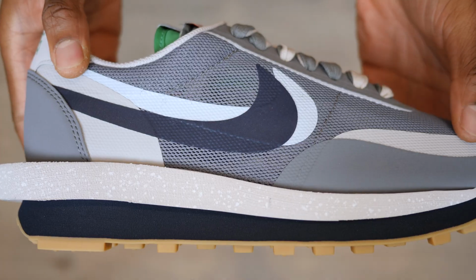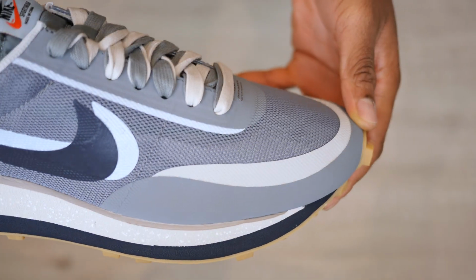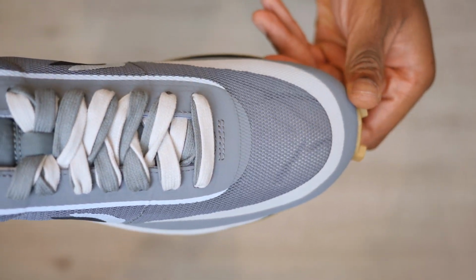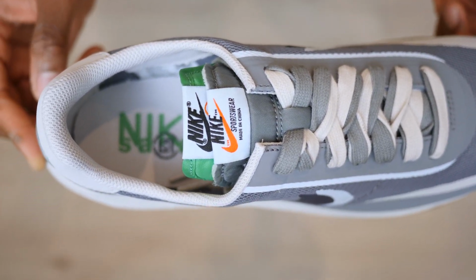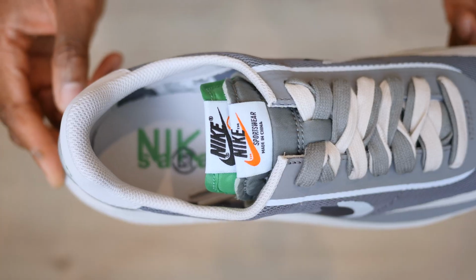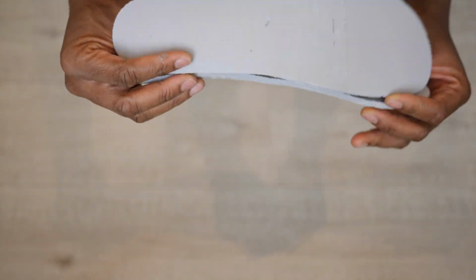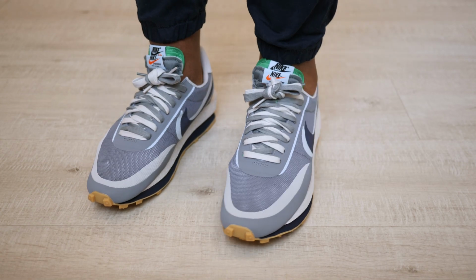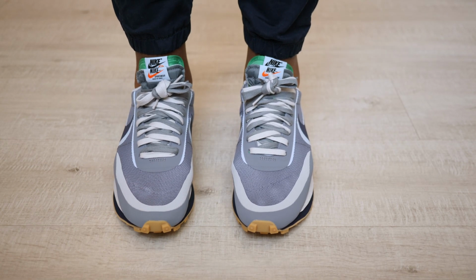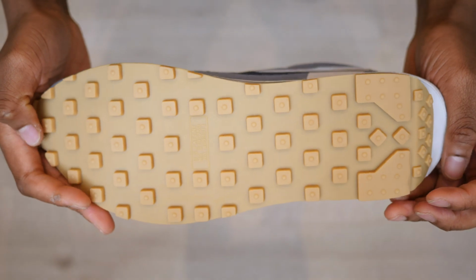This colorway takes design cues from the Nike Air Max 1 CLOT Kiss of Death 2. Like that pair, it features a cool grey mesh upper with synthetic rubber overlays in cream and navy blue. Green Nike, Sacai and CLOT logos can be seen on the heel, tongue and insole, with cream paint splash details on the top double stacked midsole. The double swoosh, tongue and lace theme continues on this pair, and it all sits on a gum outsole.